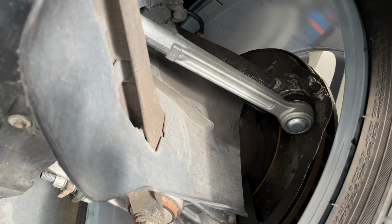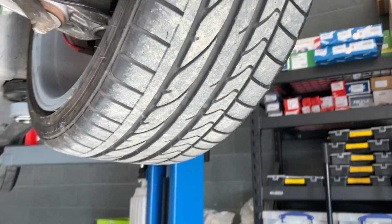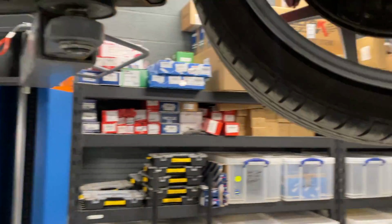So that's going to be at fault. So I imagine they've been trying to find this play and they thought they've solved it, but they haven't. So we're doing an inner track arm. The next thing on the report is pretty unremarkable, but I'll show you anyway.